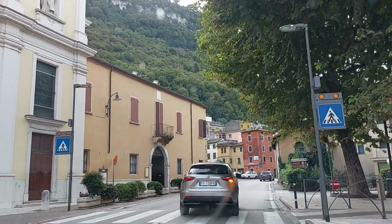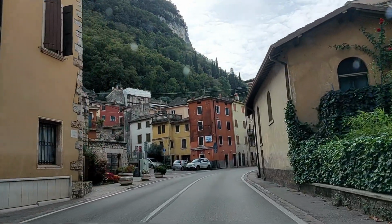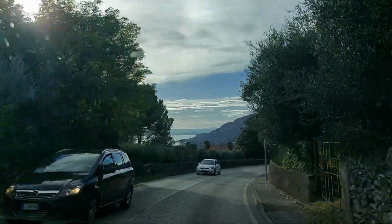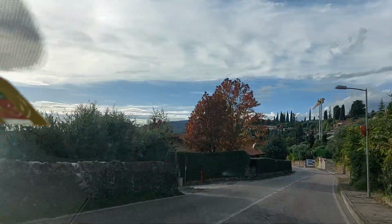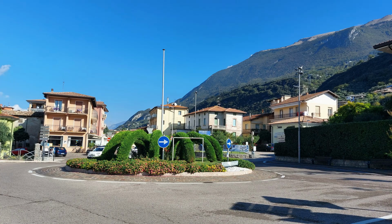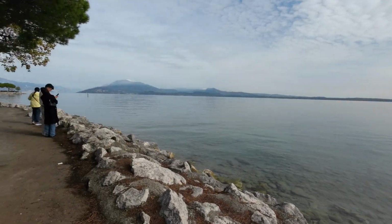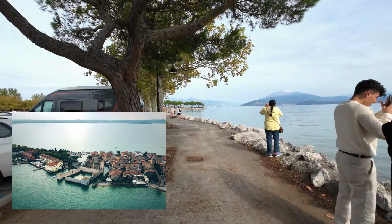Today, the plan was to go down to the famous, historic southern peninsula of the lake, known as Sirmione. The car park is outside the small town, so we walked along the coast to it. The fact that Sirmione is a narrow peninsula means that you can see the lake from both sides.